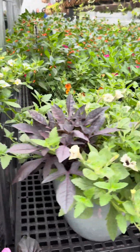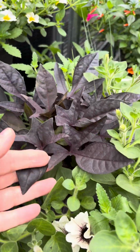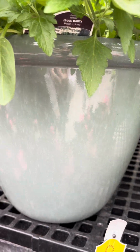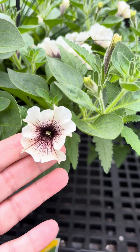And I'm telling you, these plants will just get bigger and bigger and bigger. Look at that beautiful sweet potato vine. This one's only $40. It's a little smaller. It's a plastic pot. Isn't that gorgeous? Oh, look at the color of that.